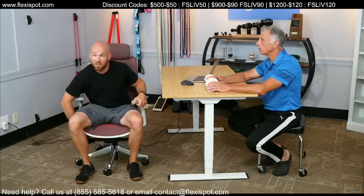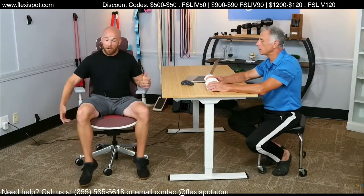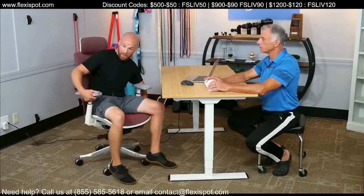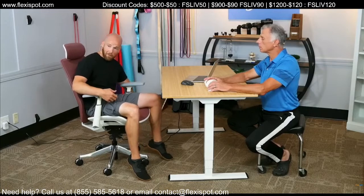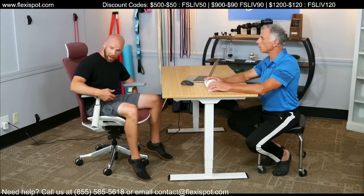It has many features. You can adjust the height like any office chair. You can also adjust the tilt angle if you would prefer, so you can go back or forward more. It has 4 positions. Just lock it in place, whichever one is most comfortable for you at that time.